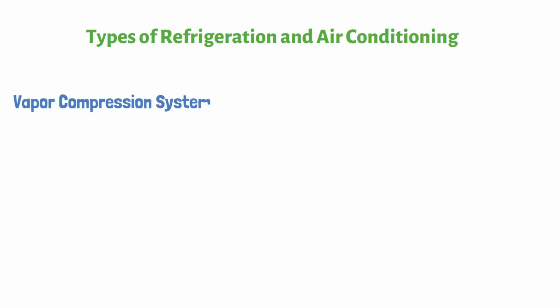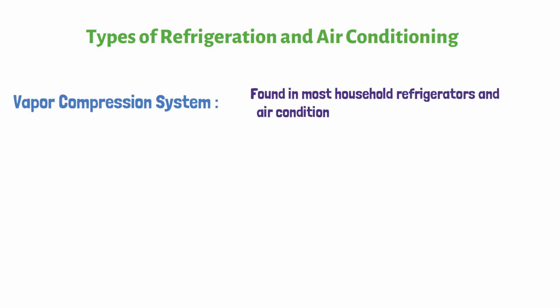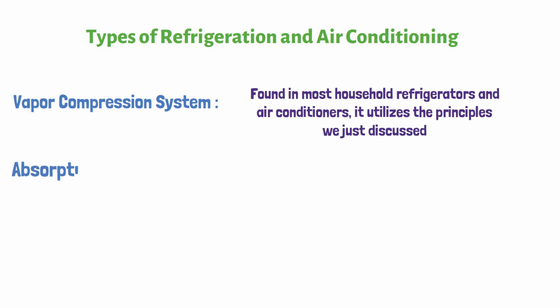Types of refrigeration and air conditioning. There are several types of refrigeration and air conditioning systems, each designed for specific applications. Some common types include vapor compression system. Found in most household refrigerators and air conditioners, it utilizes the principles we just discussed.